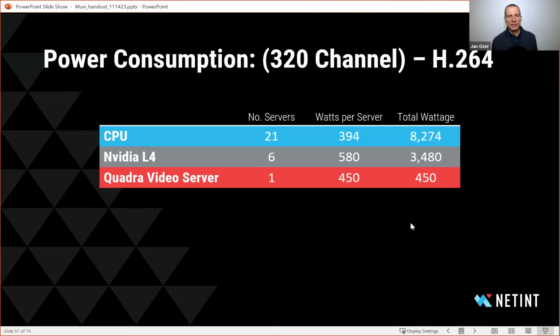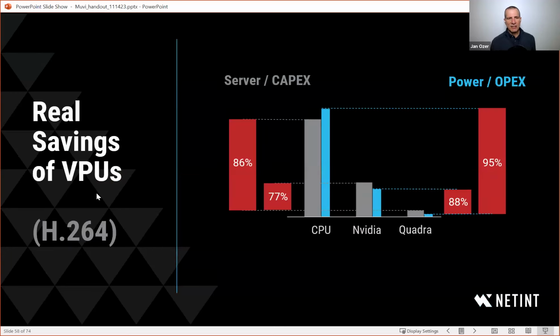And then these are the equivalent numbers for power consumption. So total wattage will be 8,200 for CPU, 3,480 for the L4, and 450 for the Quadra video server. And this is for H.264 only. So this shows, on the power side, the Quadra-based solution uses 95% less than CPU only and 88% less than the NVIDIA. And then on the server CapEx cost, we're 86% lower than CPU only and 77% lower than GPU.